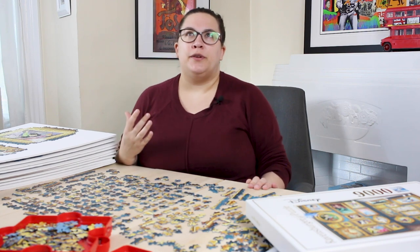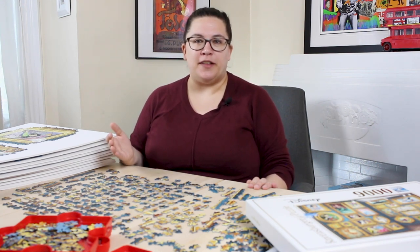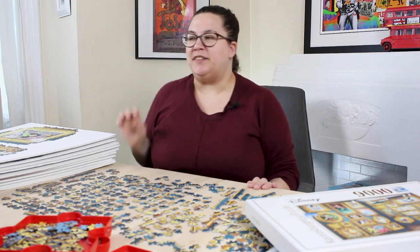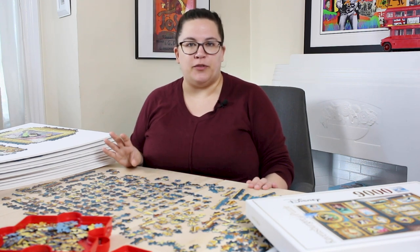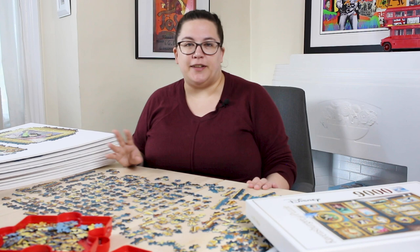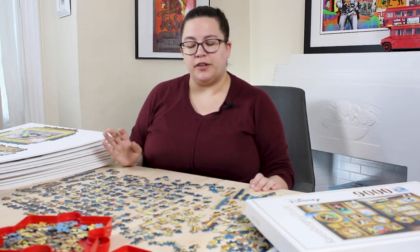So I have unfortunately lost track of how much time I've been working on this puzzle. I am doing a time lapse on my GoPro up here that you can't see, that will be able to give me an idea. Once I'm finished the puzzle, I'll be able to calculate roughly how much time I've done. So that will give me a better idea. So in the last video, I'll do a kind of breakdown of how long everything took.